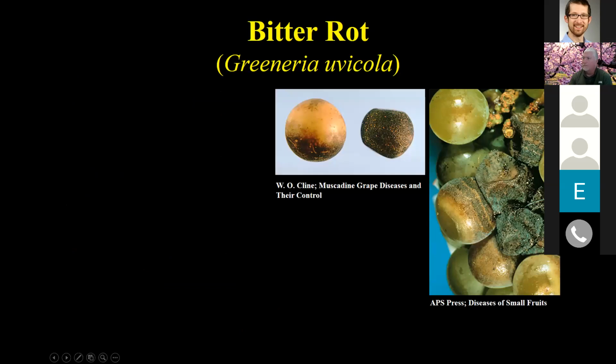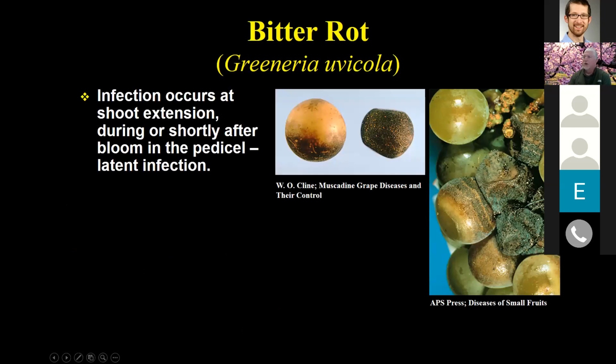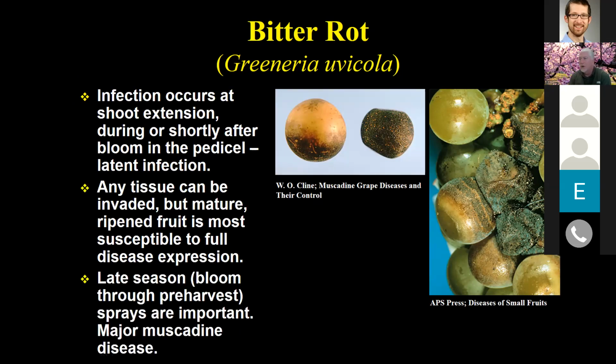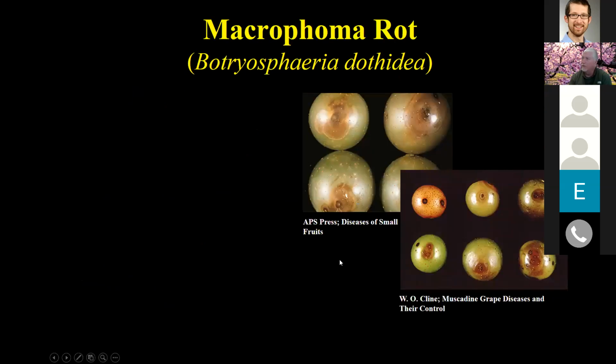Bitter rot. Again, the infection occurs at the shoot extension during or shortly after bloom. In the pedicel, it's a latent infection. This one will probably come up more as the sugar comes up. Any tissue can be invaded, but mature ripened fruit is most susceptible to this disease. So that's when you're going to see it. And late season bloom through harvest sprays are very important for this as well. So that's another disease where you have to basically spray season long to make sure you control it.